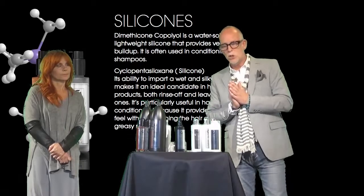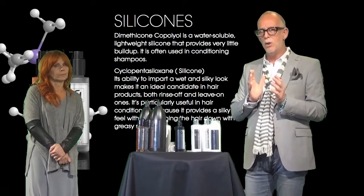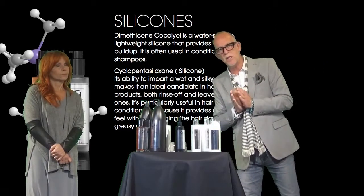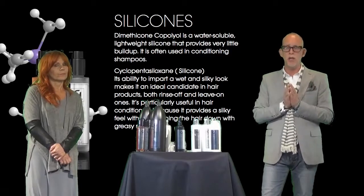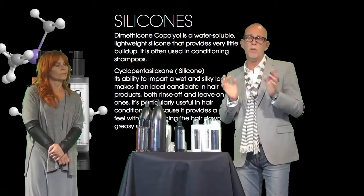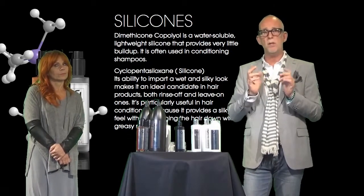But people are talking about build-ups in the hair. Our argan oil will not build up silicones in the hair. Neither will the Shine Serum. Neither will the Thermal Protect, where we use one of the silicones. It's there for shine and polish, but it's water soluble.